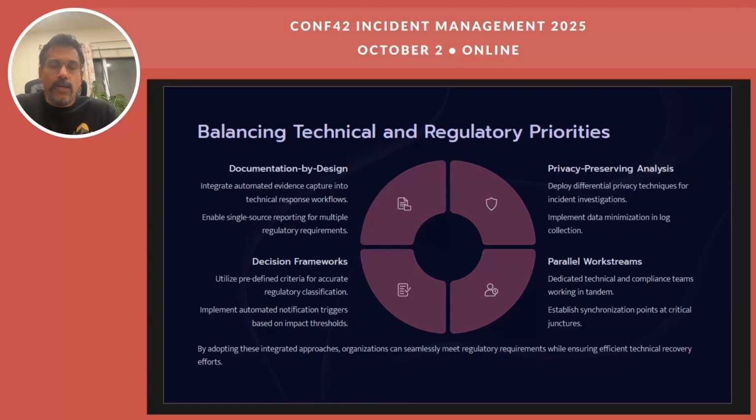Now let's look at balancing technical and regulatory priorities. The first part is called documentation by design. Ensure that automated evidence collection is part of the technical response workflows by ensuring that logs are collected and auditing is in place, and ensure there's a single source of reporting for multiple regulatory requirements.